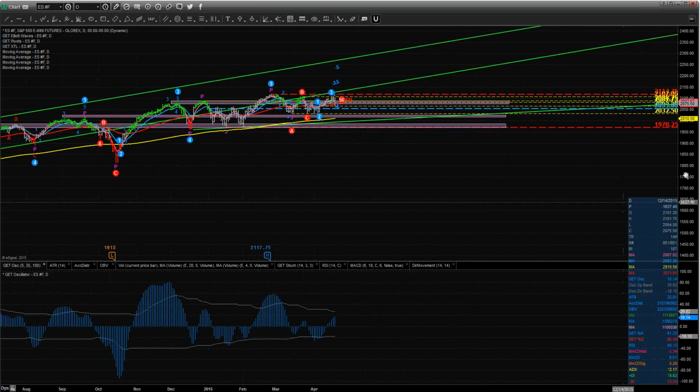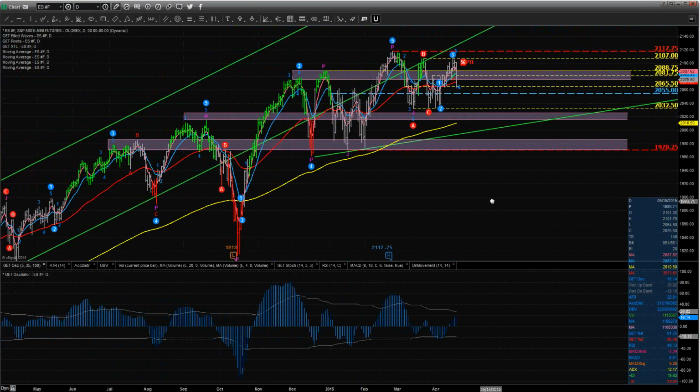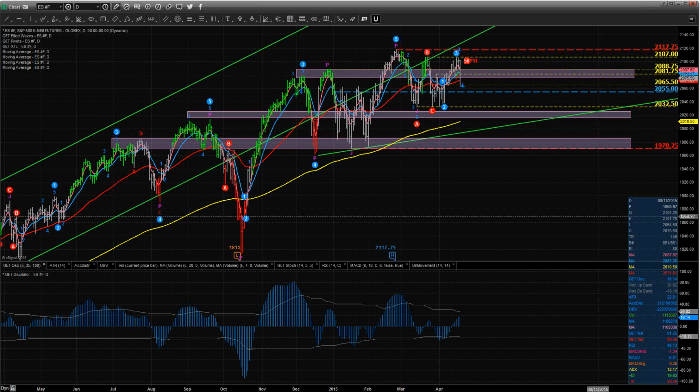And as you can see here, as I move it back up, this right here is what many would call a topping action. You can see this huge downward thrust here. And we have been making higher pivot lows like this, and in fact these pivot lows right here have held up fairly nicely, and we made a higher high until right there at 2117.75, and now we just cannot penetrate it again. So if we can't make higher highs, we're making a lower pivot high here. We did not get back up to that prior pivot right at that point there. Now, this range right here is where we're sitting right now.